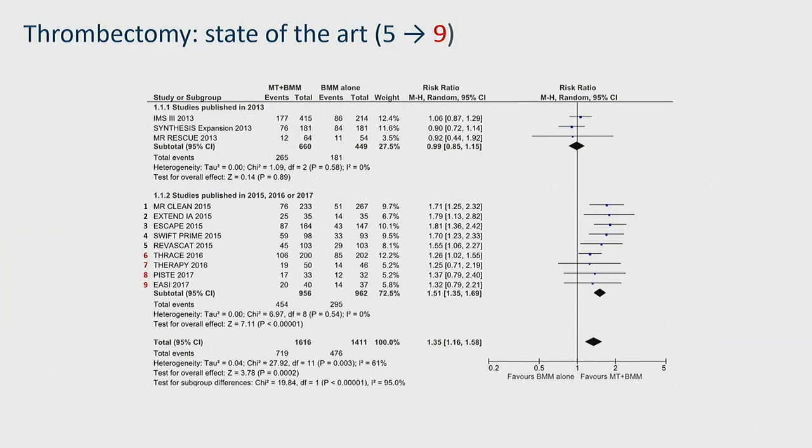So, thrombectomy. We are all aware that there are these thrombectomy trials that were positive and changed the field. And I assume not everybody is aware that we now have 9 trials, and additionally we have DAWN and DIFFUSE. So essentially we have 11 trials showing that thrombectomy works, which is pretty impressive.